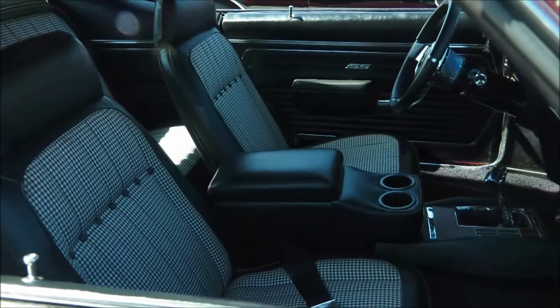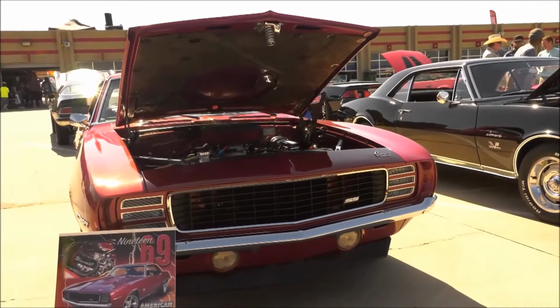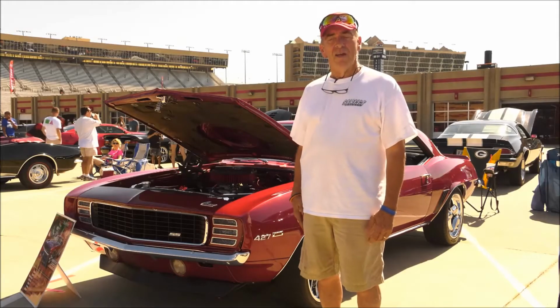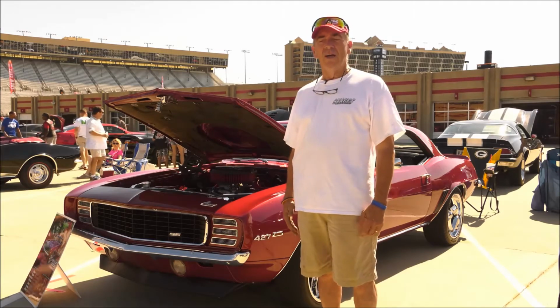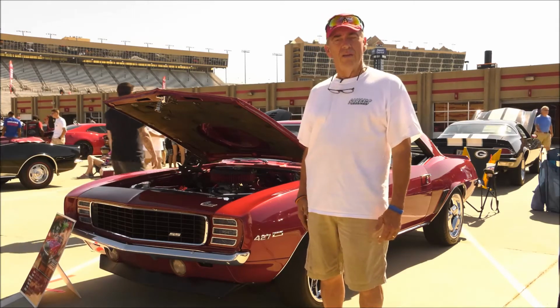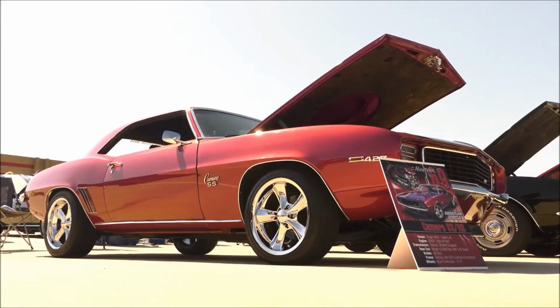I purchased the car from a close friend of mine who had bought it from a speed shop in Kentucky, and that was like 11 years ago. And I've had it ever since, and did the drivetrain change like I described before. So I've had it for about 11 years.